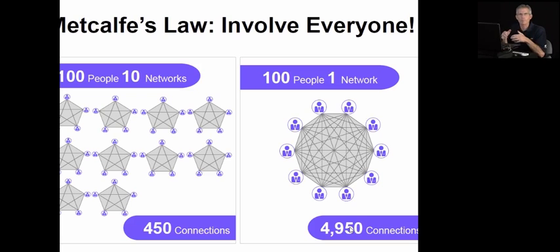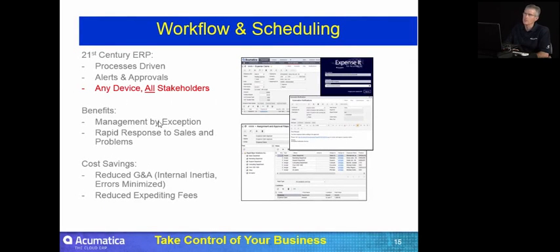When you talk about ERP, interconnectivity provides massive benefits because instead of paying people to take data from one system and move it to another, or paying people to make phone calls, or waiting a day before someone approves, it gets done in near real time. And so the information is provided to stakeholders among the supply chain in ways that heretofore just wasn't available. So workflow and scheduling is a major thing within Acumatica.